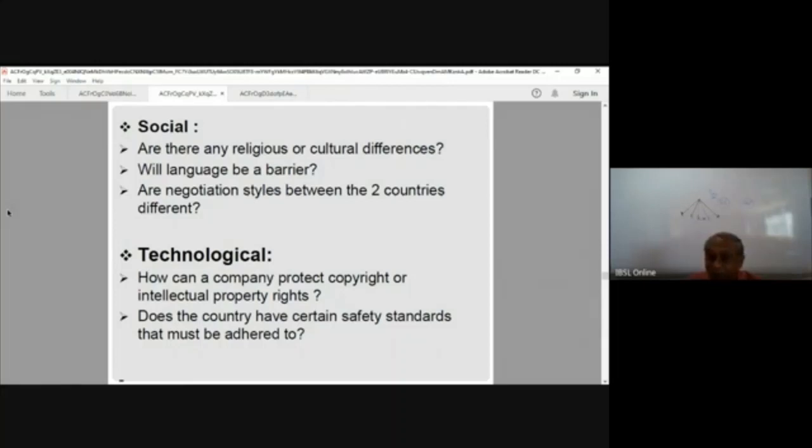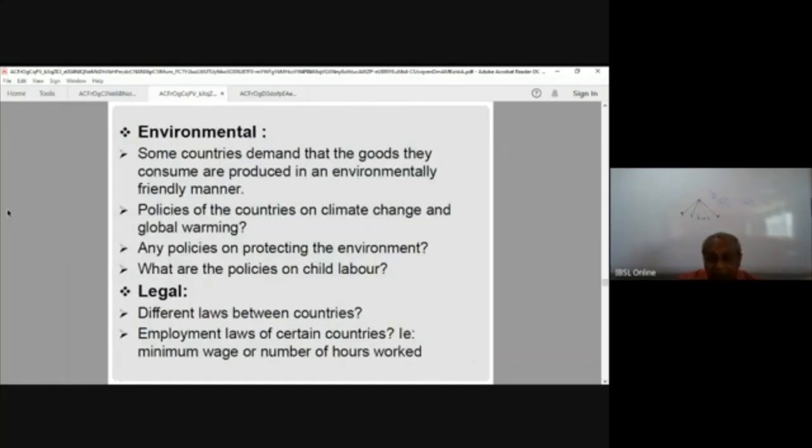Negotiation styles in some Arabic countries are an inherent thing, the way they argue, the way they negotiate. We think they are trying to fight with us. No, that's their style, right? So we have to know about those factors before we start the negotiations. Technological: how can a company protect copyright or intellectual property rights? Does a country have certain safety standards that must be adhered to?